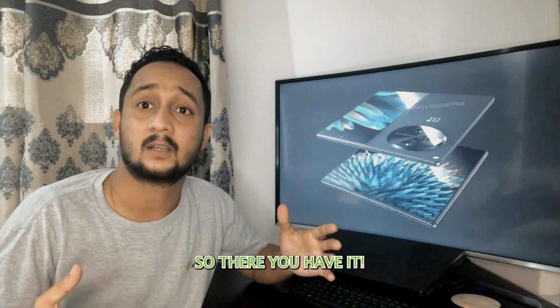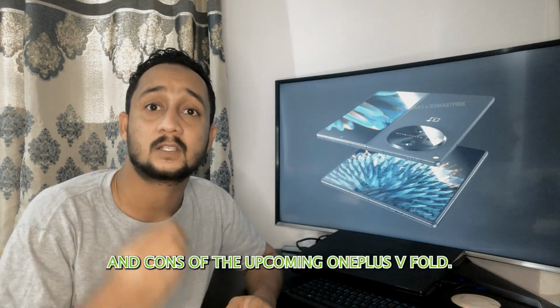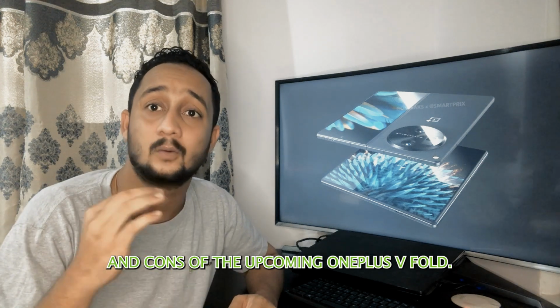So there you have it, a sneak peek into the pros and cons of the upcoming OnePlus V Fold.